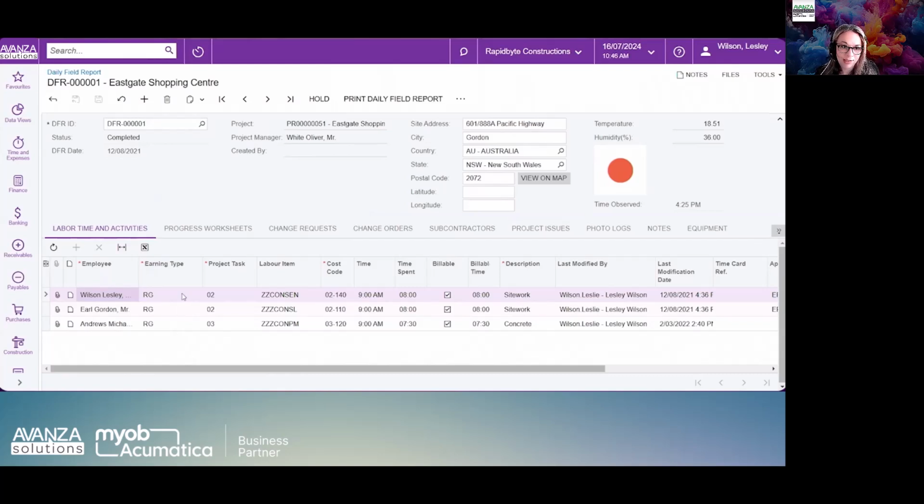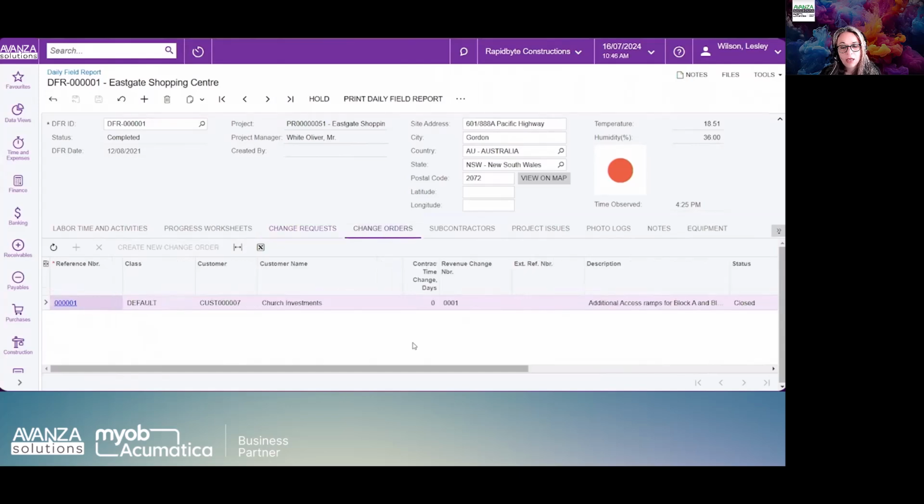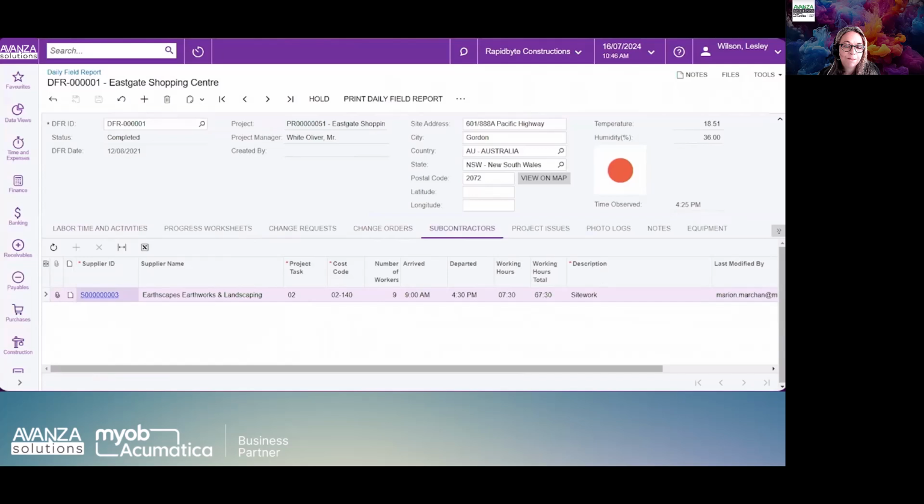In addition to weather tracking, the daily field report lets you log the time spent by your staff on site. This information integrates with MYOB Acumatica's timesheet solution, ensuring that the time entries are accurately reflected in both the timesheets and the project records. You can also manage change requests and change orders through this report, incorporating them directly into your daily updates. The report can also be used to track subcontractor attendance, allowing you to verify their claims against the daily records.